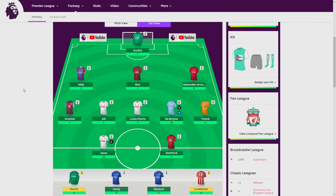Then we have Alli and Lucas Moura. Lucas Moura was actually benched at the start of that Norwich fixture, which was highly disappointing. I thought he was almost a guaranteed starter. I did bring him in for Heung-min Son, so it was nice to see him pick up an assist, but then he got a yellow card. But I don't really know what to do with Lucas Moura, as it does seem that Eriksen now is favoured a little bit without Heung-min Son in that lineup. So he's going to be someone that we have to monitor, especially when Heung-min Son comes back from suspension, as his place could be in jeopardy.